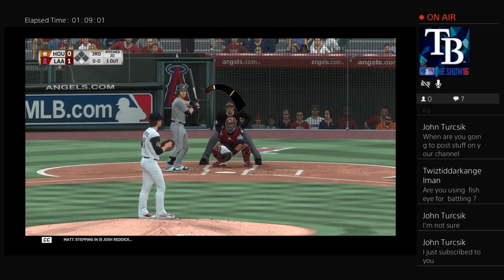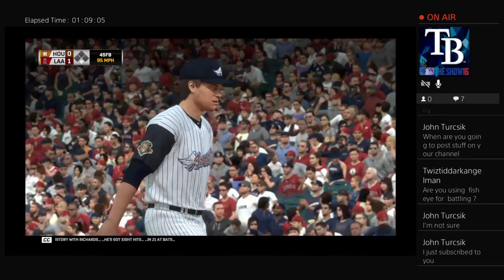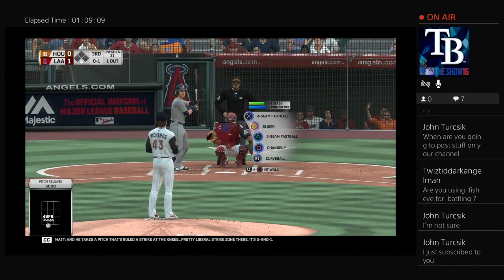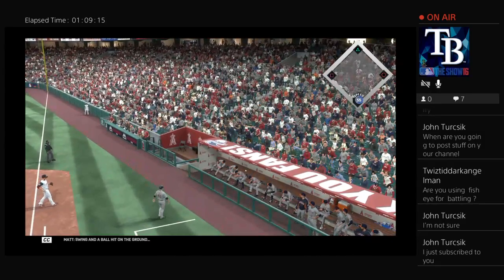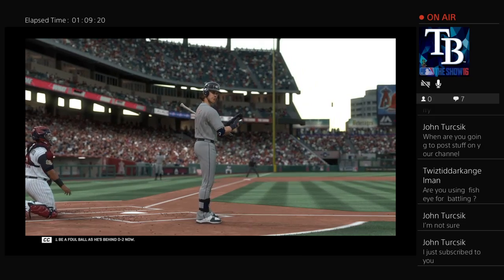Stepping in is Josh Reddick. His past history with Richards: he's got 8 hits in 21 at-bats. And he takes a pitch that's ruled a strike at the knees. Pretty liberal strike zone there. It's 0-1. Swinging, a ball hit on the ground, but this will be a foul ball as he's behind 0-2 now.